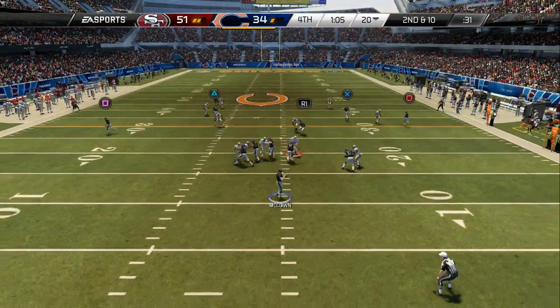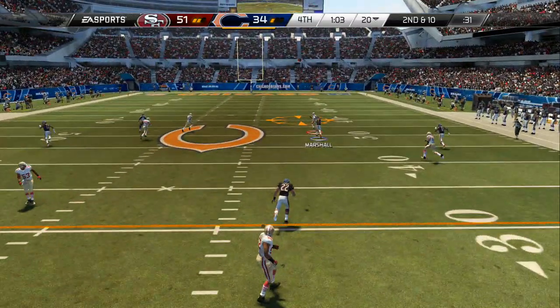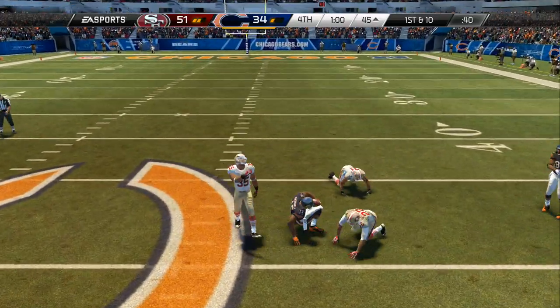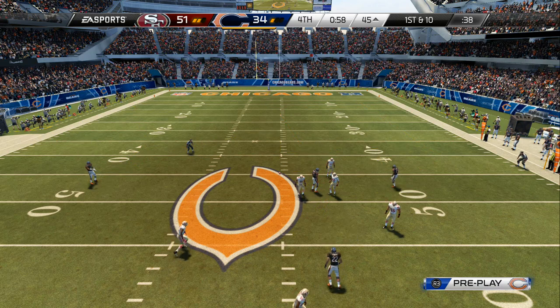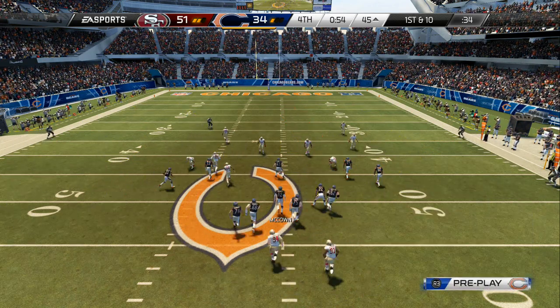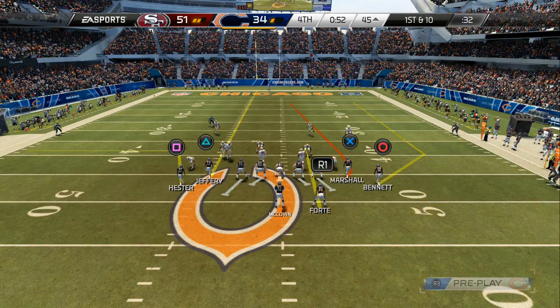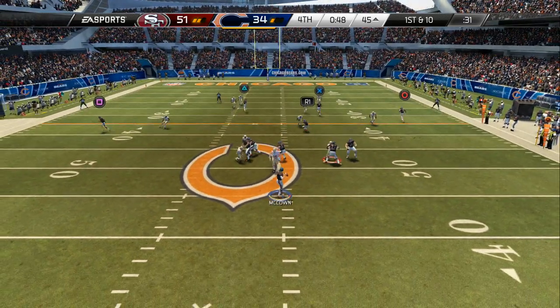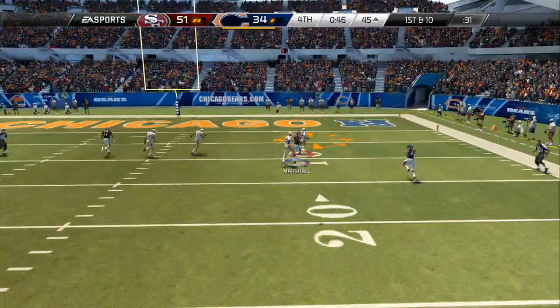Lined up in the backfield. To Marshall. He's just got done enough to take the lead. Everybody's so careful. But look what can happen. You can have the perfect throw, the perfect catch. Let's see what they do on first down following that huge play.